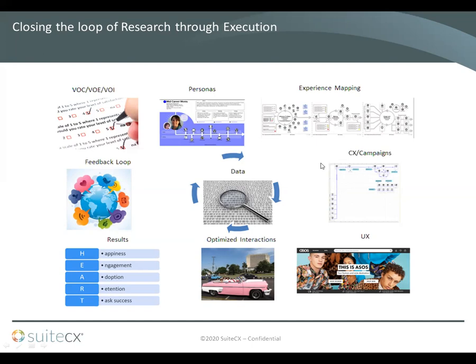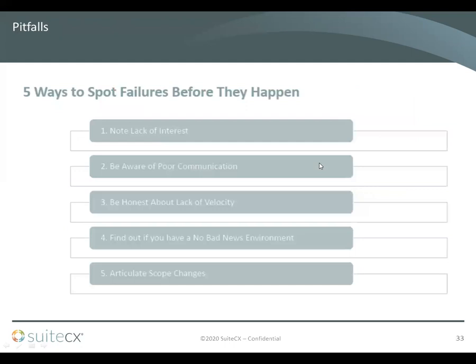Questions, comments? Okay. And the last slide in this particular deck is what to look for to spot failures before they happen, right?